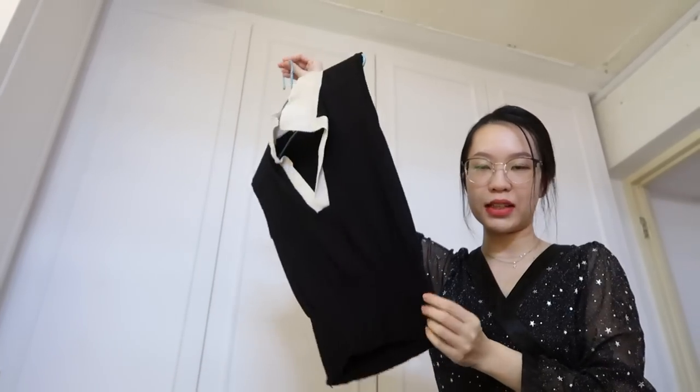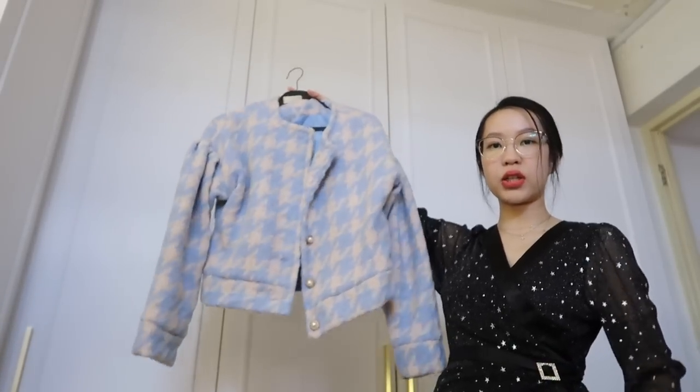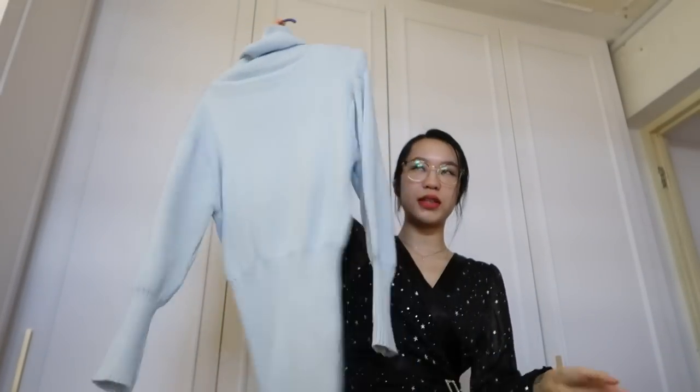This one, definitely gonna be keeping. So I do like to wear this on its own. These ones, obviously keeping, because they fit my style. This is a turtleneck dress, obviously also gonna be keeping.